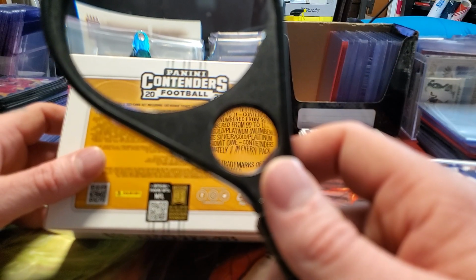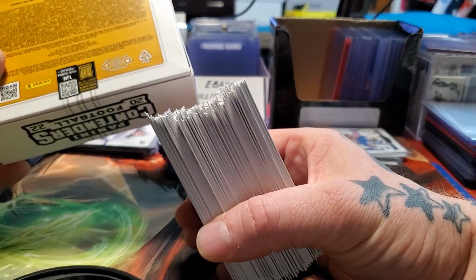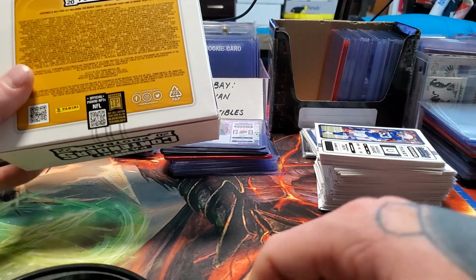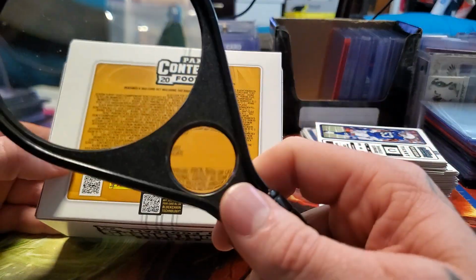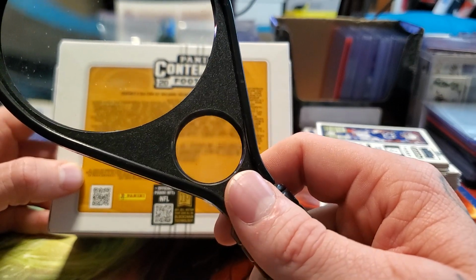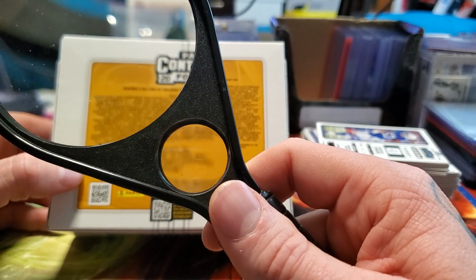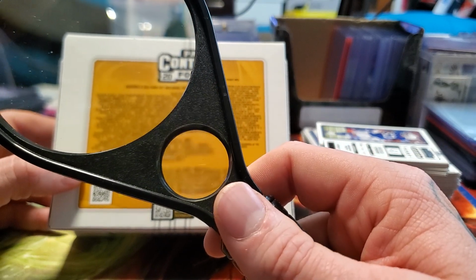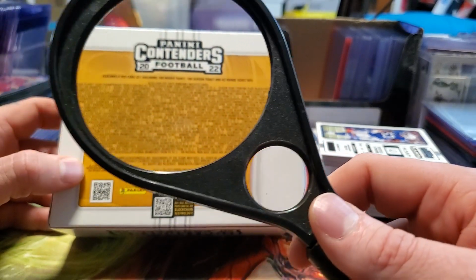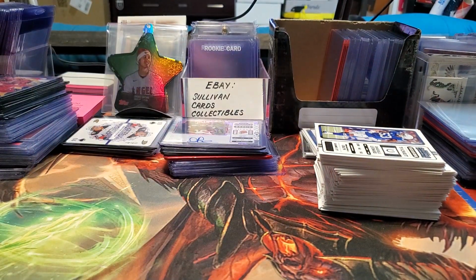100 season tickets, which, I mean, that's almost 100 right there. And then we got season playoff ticket, championship ticket, cracked ice, Super Bowl, blah, blah, blah. It's listing a bunch of stuff on here, but we didn't get any of that. We didn't get one base rookie. So I don't know what to say.